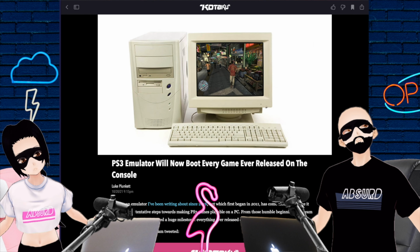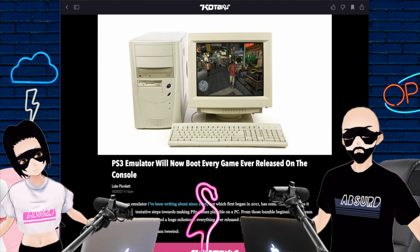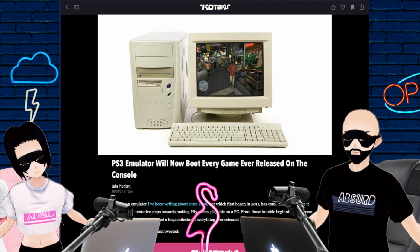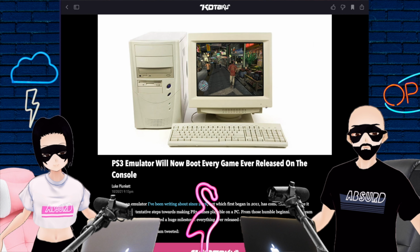Or was it PlayStation 1? Was it already PlayStation? It was PlayStation 2, I'm sorry. But the PlayStation 2 emulator eventually came out as well, and people were freaking out. But I remember when the PS3 one came out, they weren't able to do it until now. The RPCS3 emulator can emulate all the PS3 games.